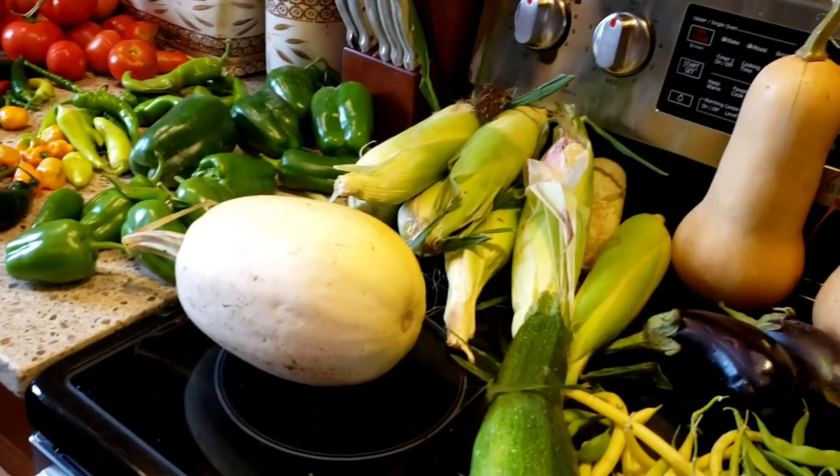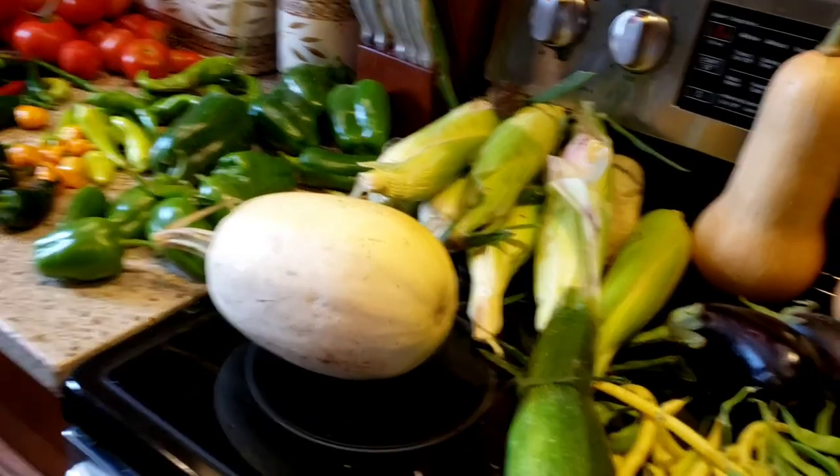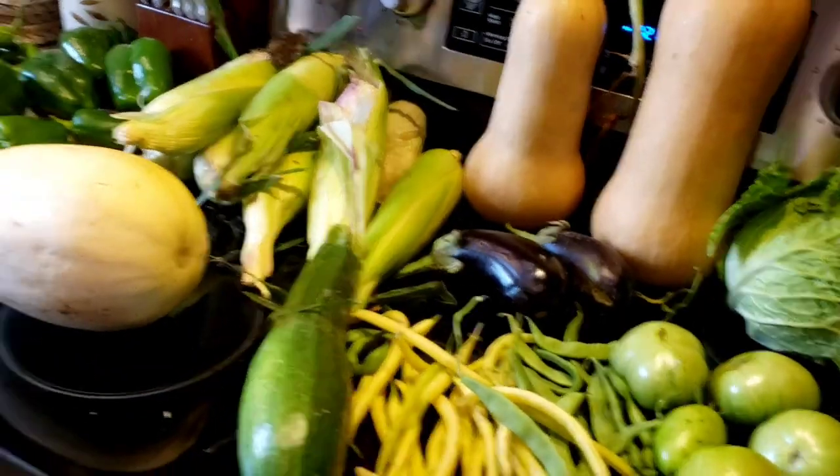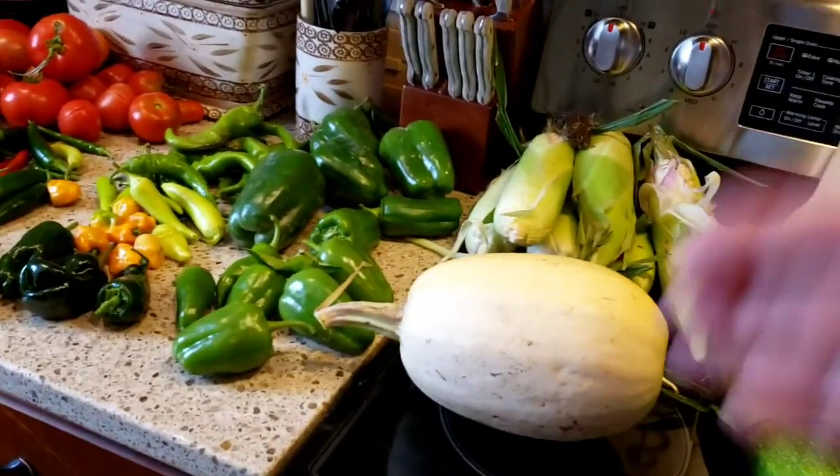And I'll probably do another video of everything after it's bagged up. I don't know, but that's what I'm doing. I'm blanching and freezing, and this way I have it.